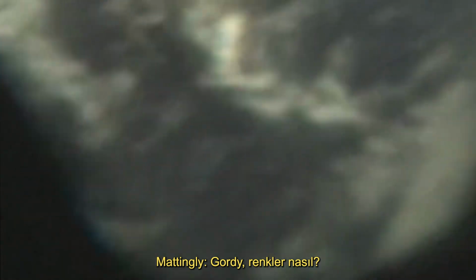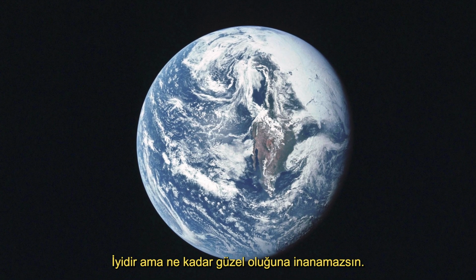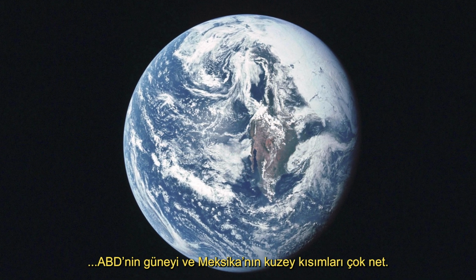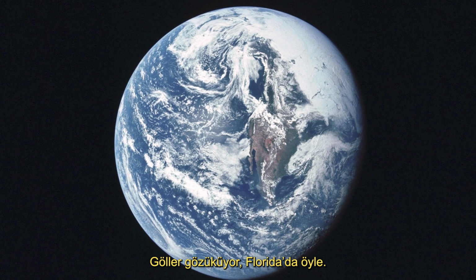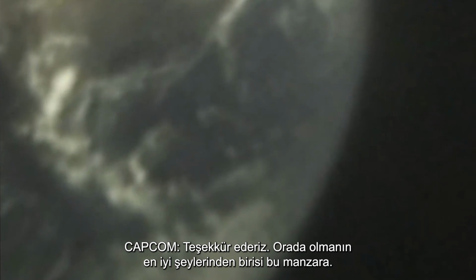Gordy, is that color okay for you? Very nice, Ken. Beautiful color. I bet it's good, but you just can't believe how beautiful it is. The reds in the desert down there in southern United States and northern part of Mexico. And from here you can see the Great Lakes and state of Florida out there, and it's just absolutely something. We're going to go back to work, but thought you'd enjoy that. Thank you for the picture. It's the next best thing to being up there.